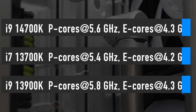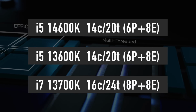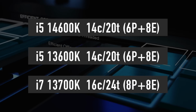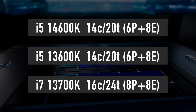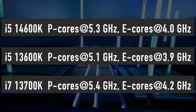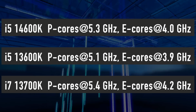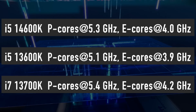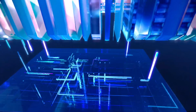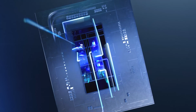The new i5 14600K features the same number of cores as its predecessor i5 13600K. That is 6 performance and 8 efficiency cores for a total of 14 cores and 20 threads. The new i5 also gets 0.2 GHz increase to the performance core clock and 0.1 GHz to the efficiency cores. It appears that all the Intel 14th generation K-series processors are getting the same 0.2 GHz increase to their performance cores and 0.1 GHz increase to the efficiency cores, which isn't much.